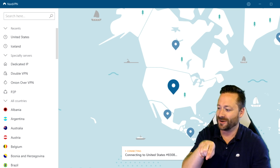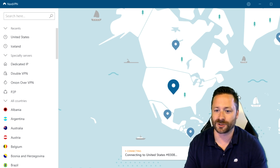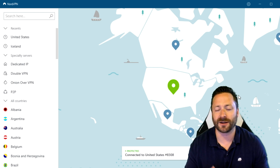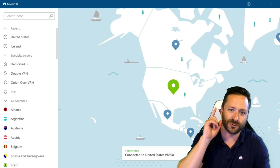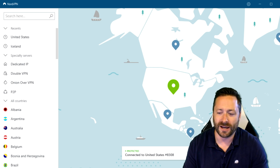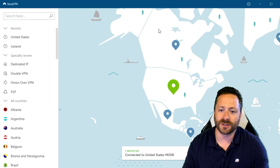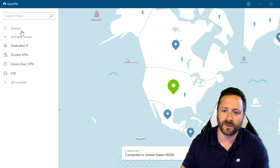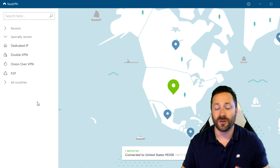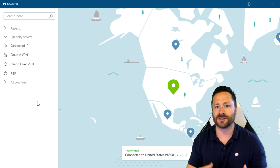Oh, my screen just went off right there. But sometimes it does take a bit to connect. I was just playing with that. You can see that I had Iceland, a different country. Depending on the device and the internet speeds, it does take a bit to connect. But as you just saw, we are now protected, and we are through a server in the United States. But you can see over here too, dedicated IP, double VPN, onion over VPN, P2P, those are all different types of security features. But for the most part, what we want to talk about again is the multimedia services.